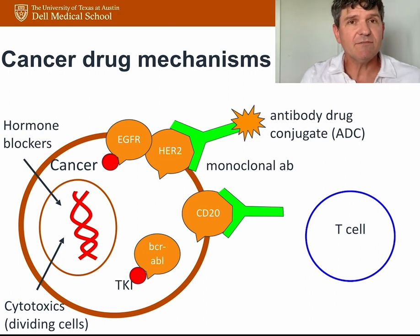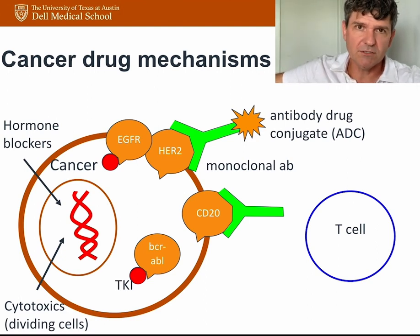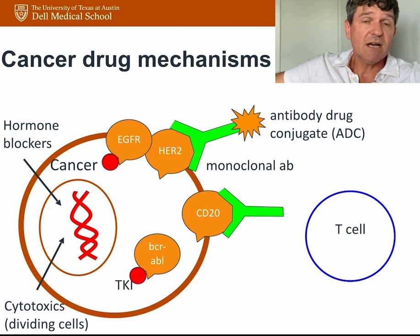Now, that kind of gets you to where we were in the late 2000s. So we had antibody drug conjugates, with more and more of them now. But antibody drug conjugates have been around for a long time. You'll hear people say ADCs.